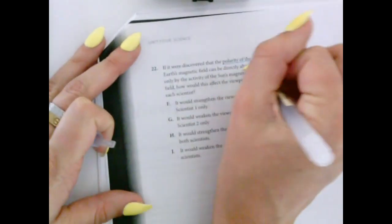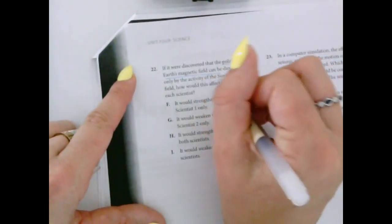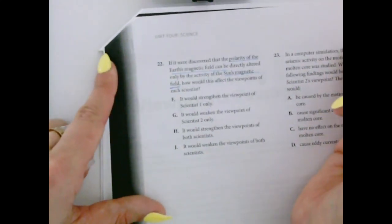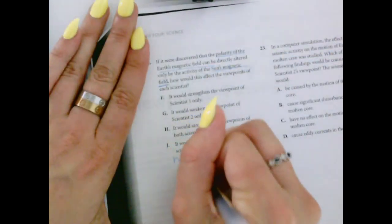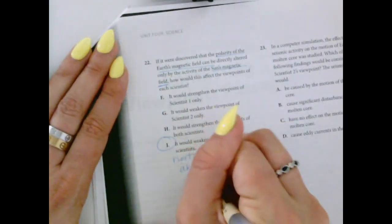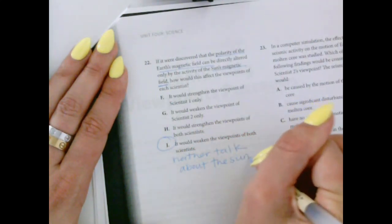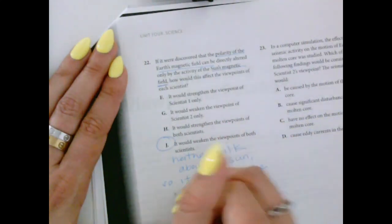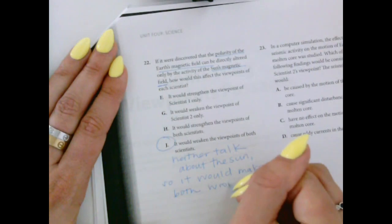Alright, if it were discovered that the polarity of Earth's magnetic field can be directly altered, oh now we're mentioning the sun, by the activity of the sun's magnetic field, how would this affect the viewpoint of each scientist? Well, which scientist talks about the sun in their answer? Neither talk about the sun, so it would what? Perfect. Neither talk about the sun. It would make both of them wrong. Any questions on that one? No. We didn't even have to read that.